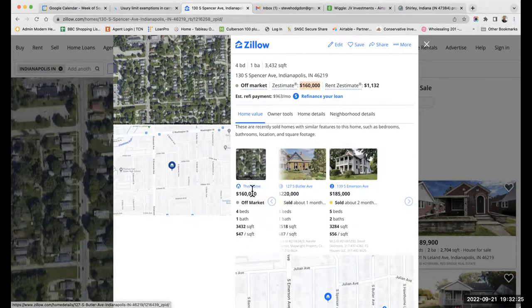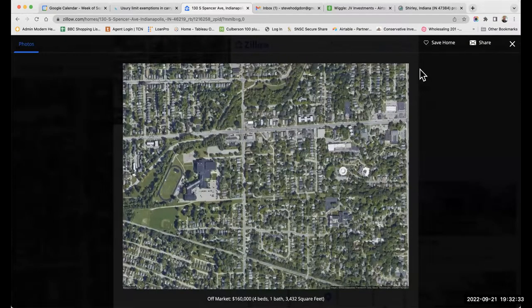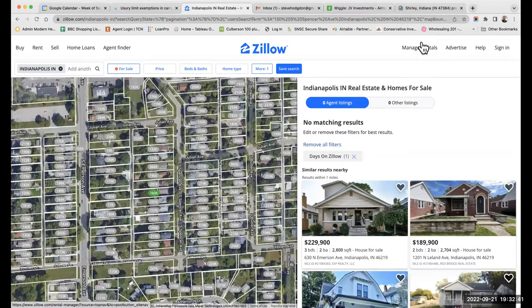I've got comps in the area, 160, 220, 185. I don't know. It's Indianapolis. It's okay. It's 100, so it's not going to be a great house, right? It's only got a $350 mortgage on it. But it has uniformity, and this is where Zillow's estimate does work. You've got the same lot size again and again and again. You've got the same vintage. It's cookie cutter, right? It's easy. It's much easier to appraise.